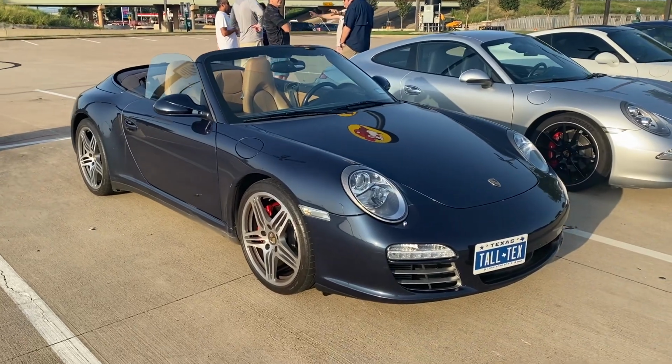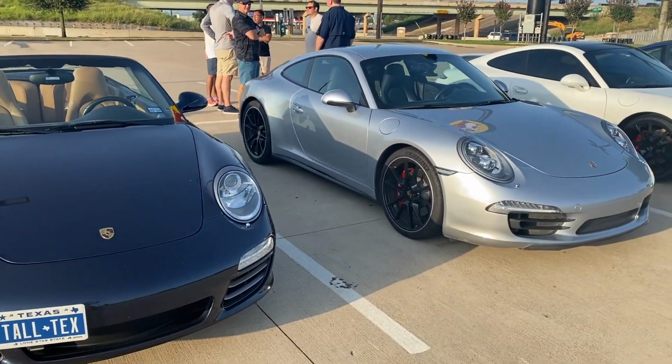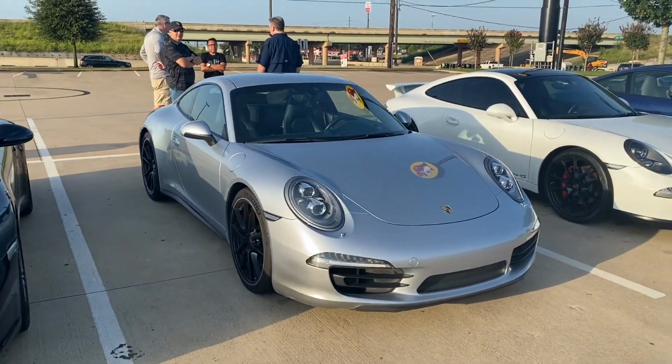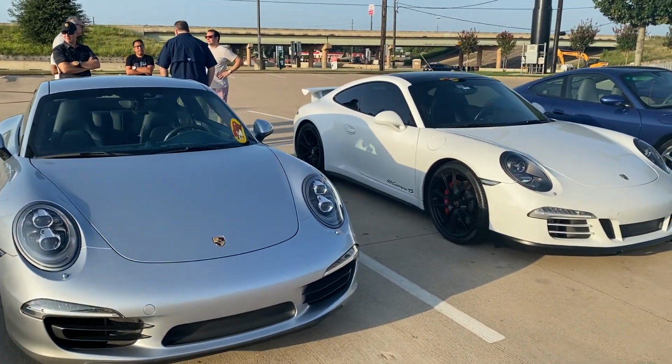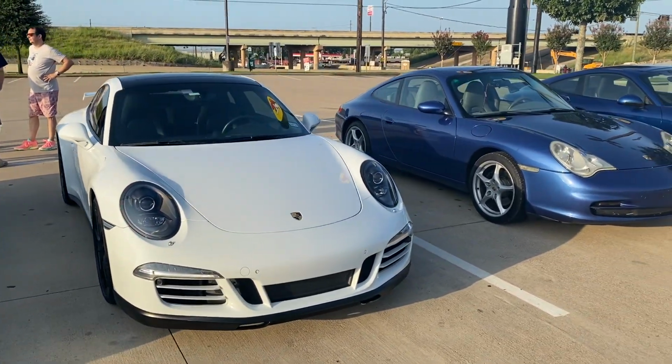Today we met up with some members of the Lone Star Region Porsche Club of America to do a morning drive out on some back roads before stopping in Navasota, Texas for breakfast. We had a smaller group of around 7 cars, which definitely made this drive more fun and engaging than some of the larger morning tours we've done.